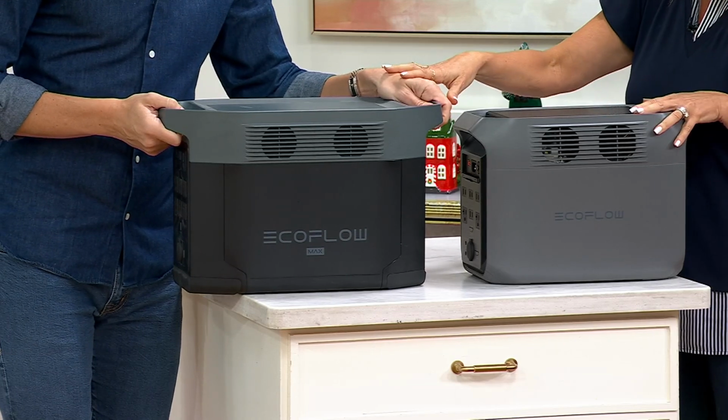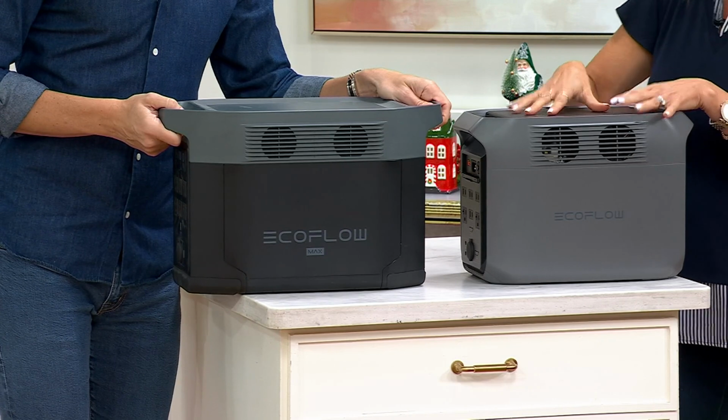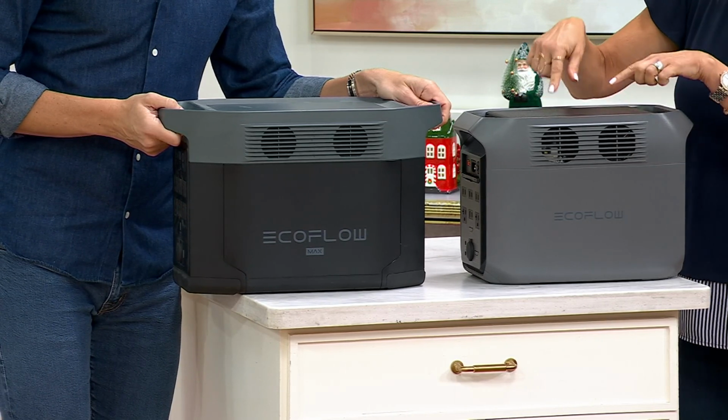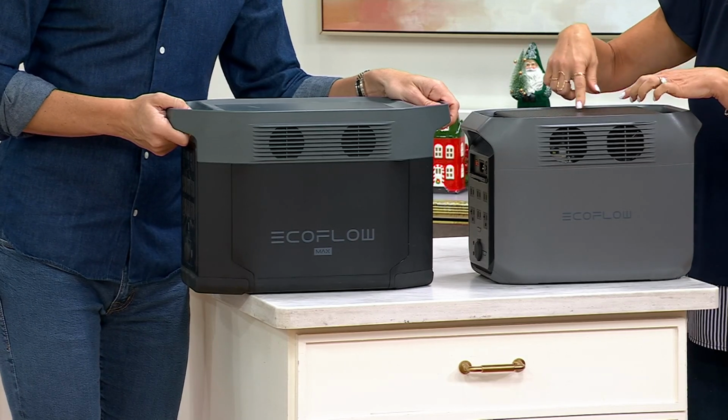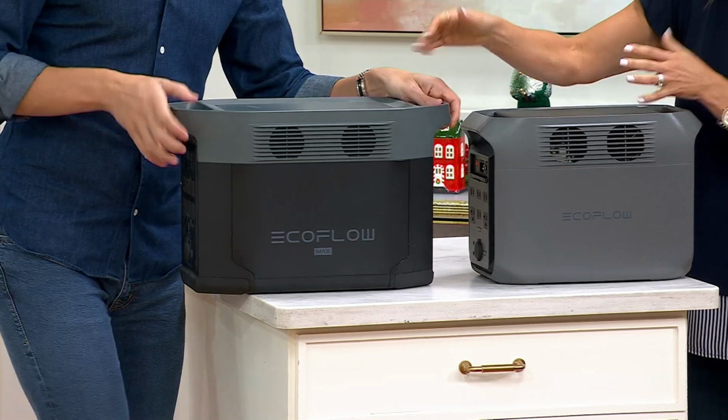Our buyer, Alyssa, you know Alyssa, who I love, has been buying Ecoflow for 2 years. She waited for this one. She's a tiny little thing. She's only 4'10", and she said this is the model I'm buying because the ones in the past were just too bulky for her to carry on her own.